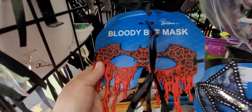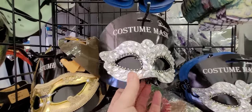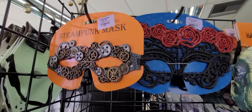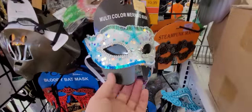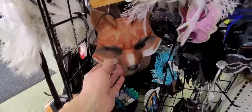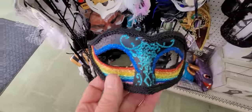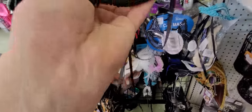Ooh. Bloody bat mask. I like that. Costume mask. My favorite month is coming up. It's here already. How much is this one?